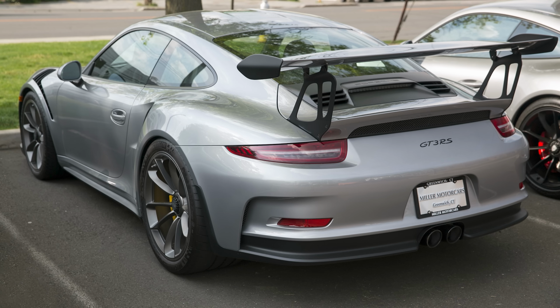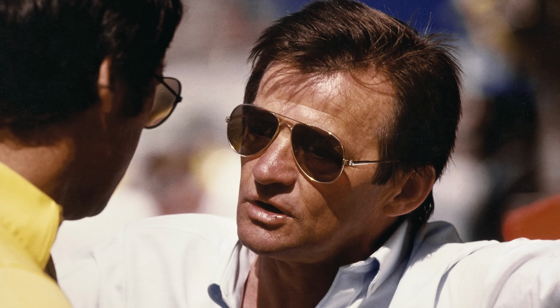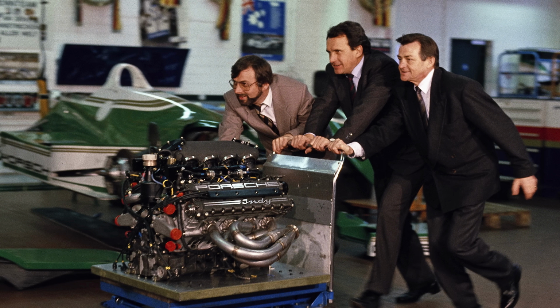So the next time someone tells you that their car has a Mezger in it, just remember that for almost 50 years, wherever there was a 911, you could probably find the work of Hans Mezger. Thanks, Hans.